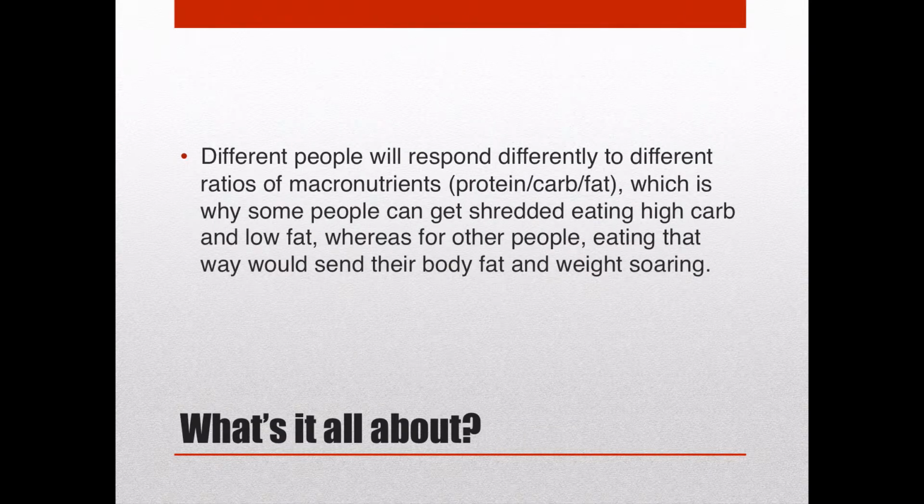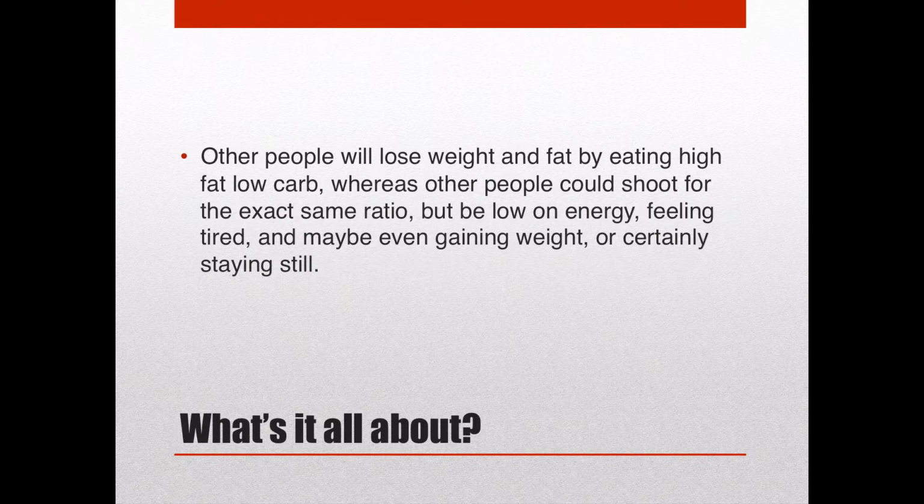So look, different people respond differently to different ratios of the 3 macronutrients. Macronutrients being proteins, carbs, fats. An example of protein would be chicken, carbohydrate would be rice, fat would be olive oil. Okay, it's just basic examples there. Now, some people actually get in great shape eating high carb and going low fat, whereas other people, if they were going high carb and low fat, would actually find their weight skyrockets. Other people on the flip side will actually tend to lose weight and lose fat by eating a higher fat, lower carb intake. Whereas other people could do the exact same ratio but end up low on energy, feeling tired, and maybe even gaining weight, or certainly not losing any.